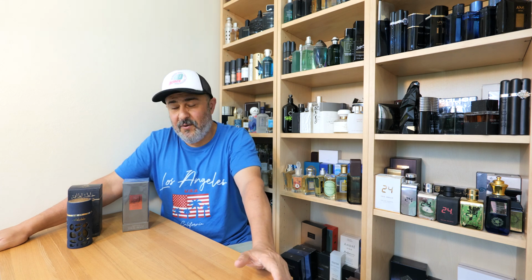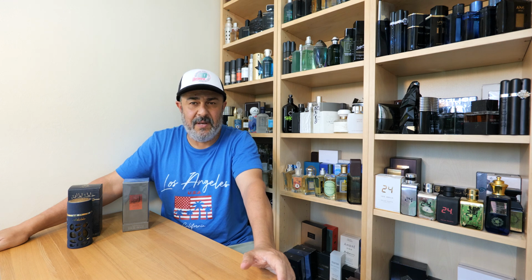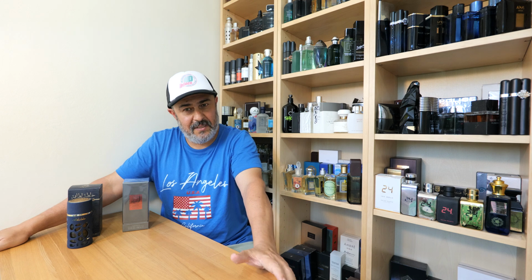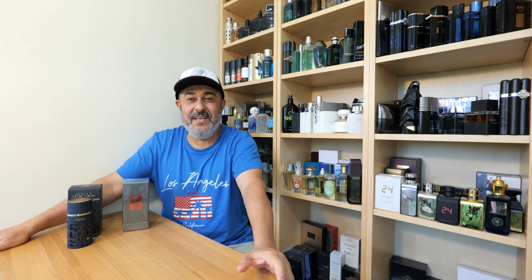This update is for Lattafa, and this is the Khalta by Lattafa. It came out in 2021, and you can find it if you do your research and are patient under £20, but most of the time it's a little bit more expensive, maybe between £30 to £40. And first things first, this is a beast mode.